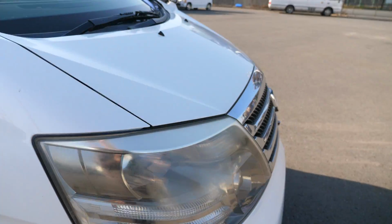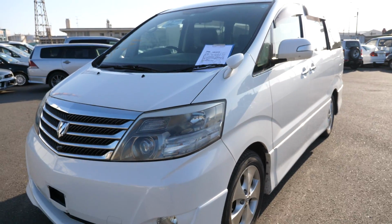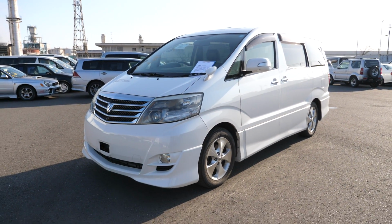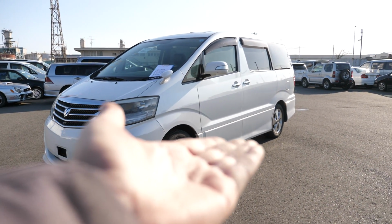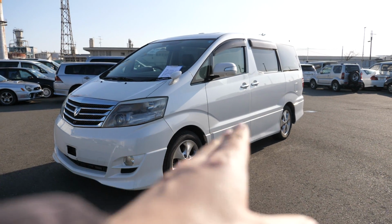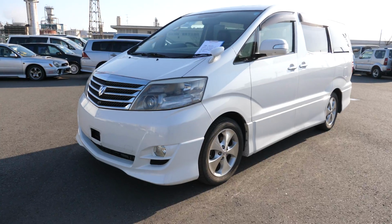And so my impressions of the car, well, exterior is pretty good in the important parts. It has a really nice looking factory Aero kit on it. It has some scratches on the Aero parts, like the front bumper, the side skirts, the rear bumper. Any of the metal parts are actually really good with very few dents anywhere.